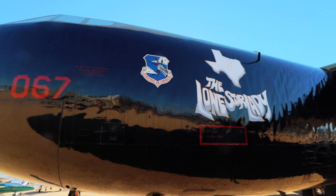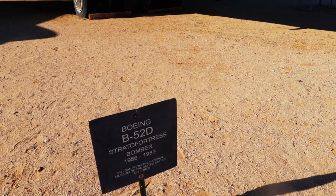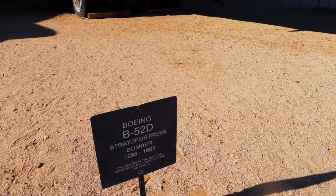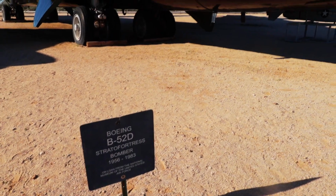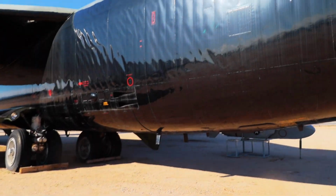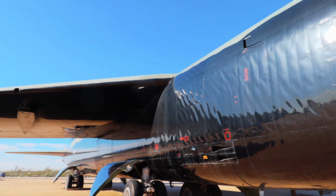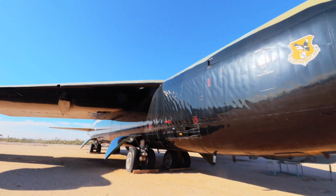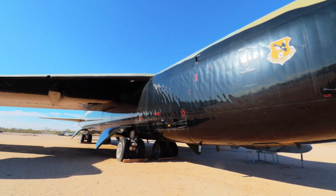It's pretty cool. Now, the Lone Star Lady is actually decommissioned, in 1983, but she ran from 1956 to 1983, as you can see, and it's on loan from the National Museum of the United States Air Force. So another big, huge addition to this collection right here, but we're just in the beginning of what I will call Big Boy Row right now.